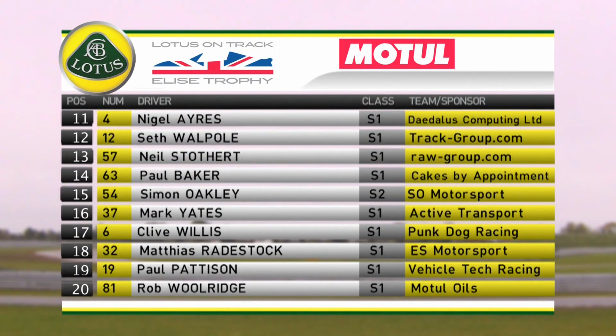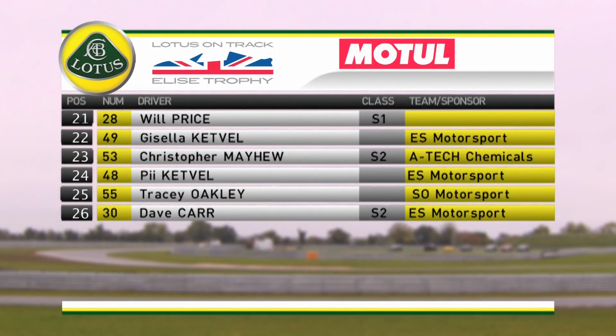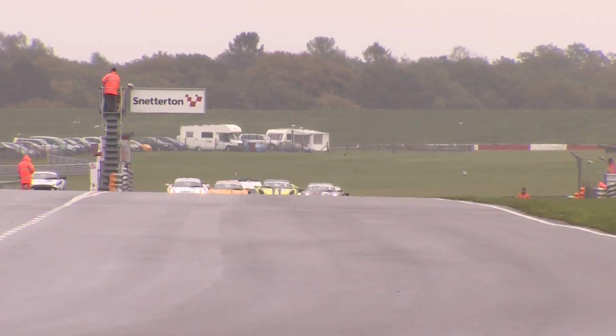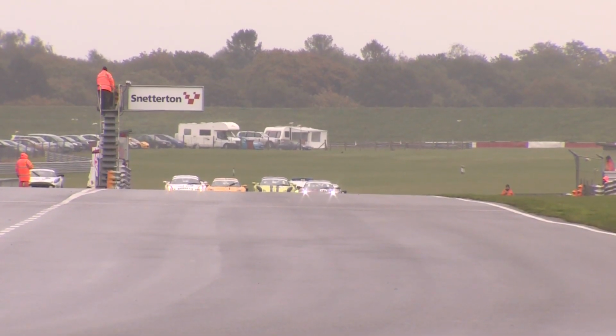He's upgraded to the S2, and also very strong in qualifying from Simon Oakley, who's there in 15th, although he won't be needing sunglasses to Oakley because it is very overcast and damp. 26 cars on the grid. Welcome back to Gisela and P. Ketveld, who we saw earlier on in the season at Brands Hatch, with the grid being formed. Now the red light's on, and who's going to get the jump from the line?